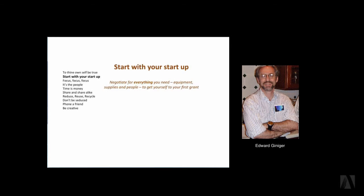Budgeting for your lab actually begins on the day that you start negotiating your startup package, because the purpose of a startup package is to get absolutely everything you need, equipment, supplies, personnel, everything to get the data so that you can win your first big research grant. If you have the startup to get to there, then your startup has succeeded.